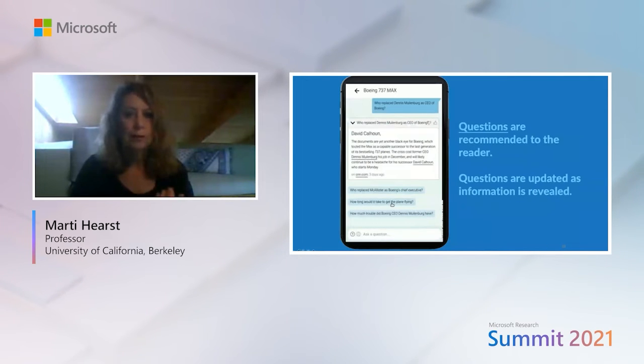Questions are then recommended to the reader. So for example, for the story about the Boeing crash, the Boeing problems, there's a suggested question about who replaced Dennis Muhlenberg as CEO of Boeing, and the answer is David Calhoun, which is extracted from one of the articles. There are other questions suggested as well. How long would it take to get the plane flying? How much trouble did CEO Dennis Muhlenberg have?